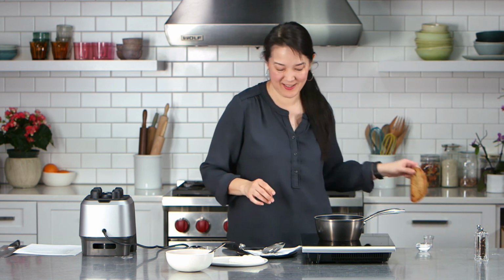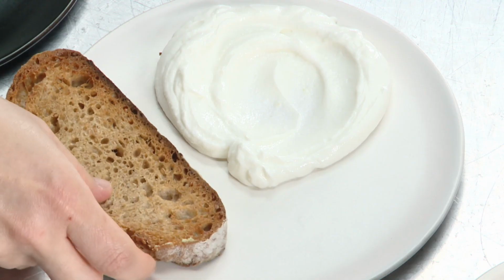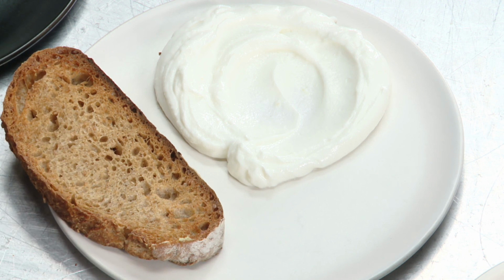And let me show you some of the accoutrement that will go with this dinner. So I have here a piece of nice whole grain bread that I've toasted, 1.5 ounce slice, so that's a pretty hefty chunk. Go for good bread. Life is too short for bad bread.